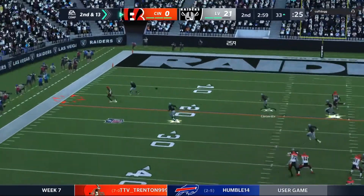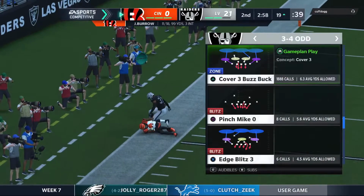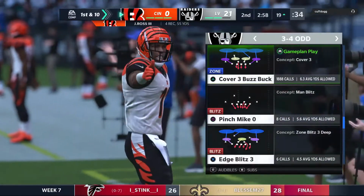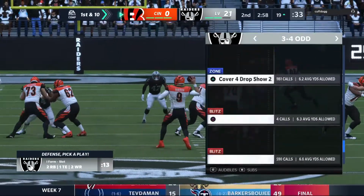From the shotgun, it's Burrow. He's going to have the hook up to Ross. And they'll have it in the red zone before he crosses over out of bounds. 15 yards on the play. First down. First down, Bengals.